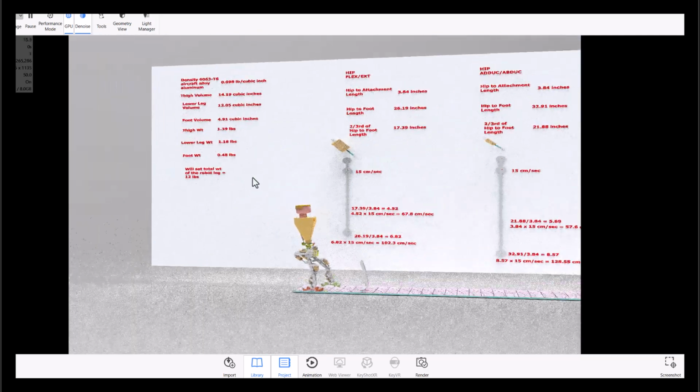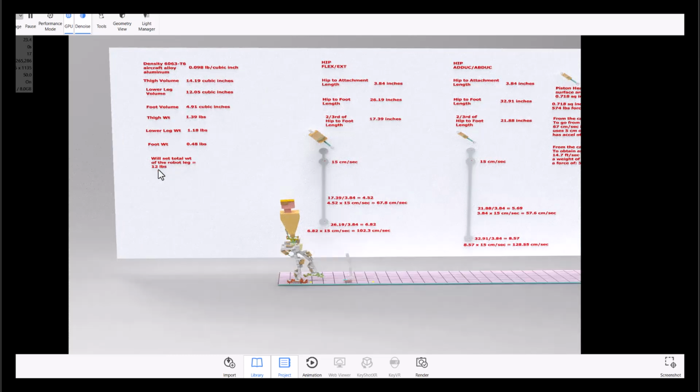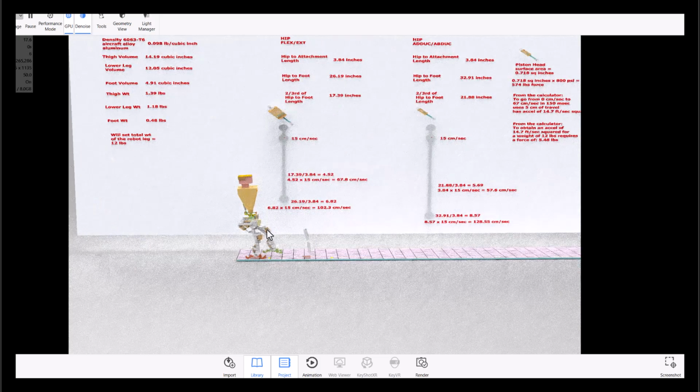And I made this out of 6063 T6 aircraft alloy aluminum, 0.09 pounds per cubic inch. The volume of the thigh is 14 cubic inches. The volume of the leg is 12 cubic inches. The foot is 4.9 cubic inches. So the total weight of those three things is about 2.5 pounds. So let's set the total weight of the leg, the whole right leg with all that stuff on there, to be 12 pounds. And the question is, can these hydraulic cylinders move the leg around?